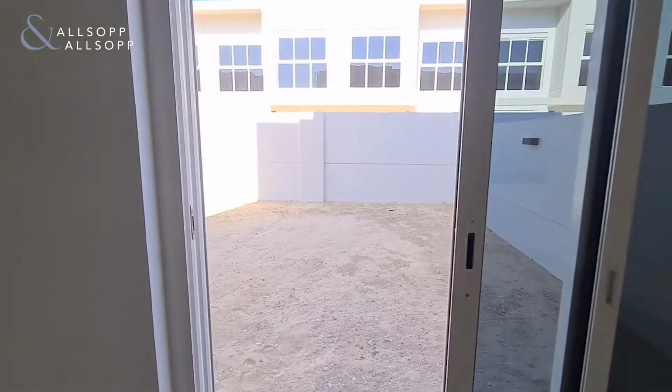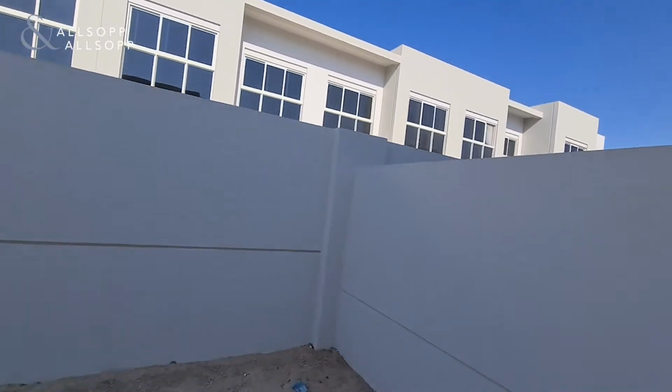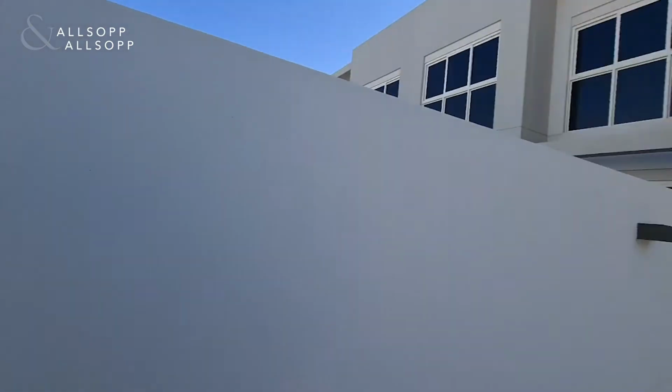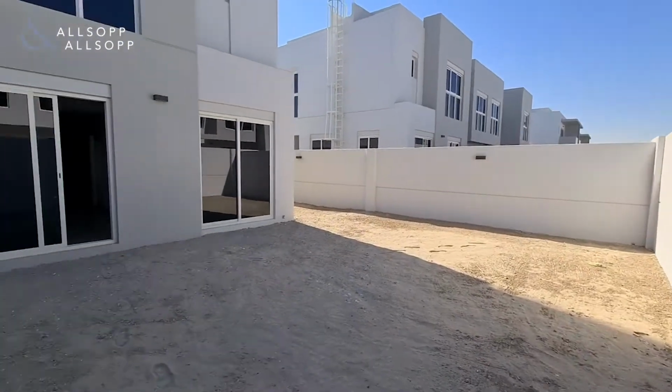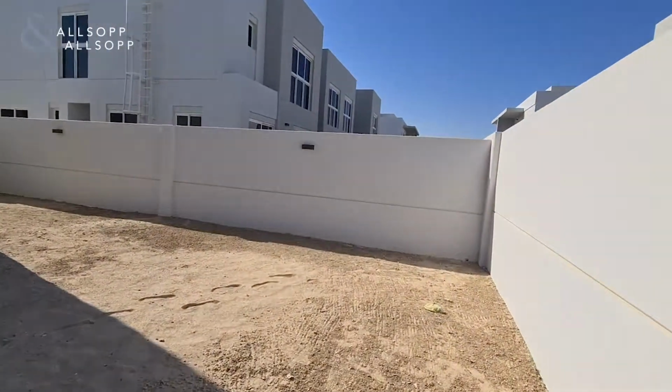Go outside. So this is quite a nice plot. Got a lot of space here. Also got this on the side.